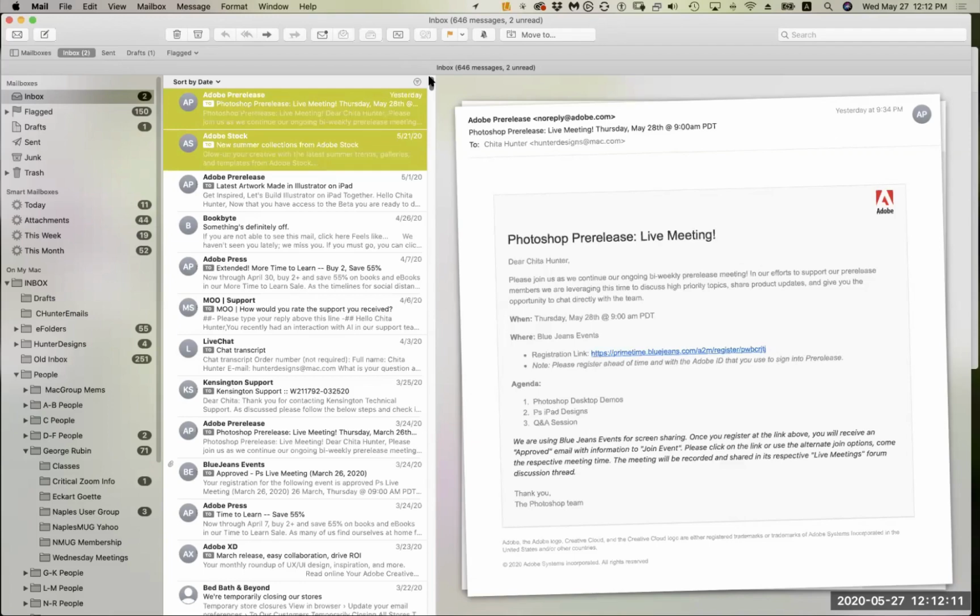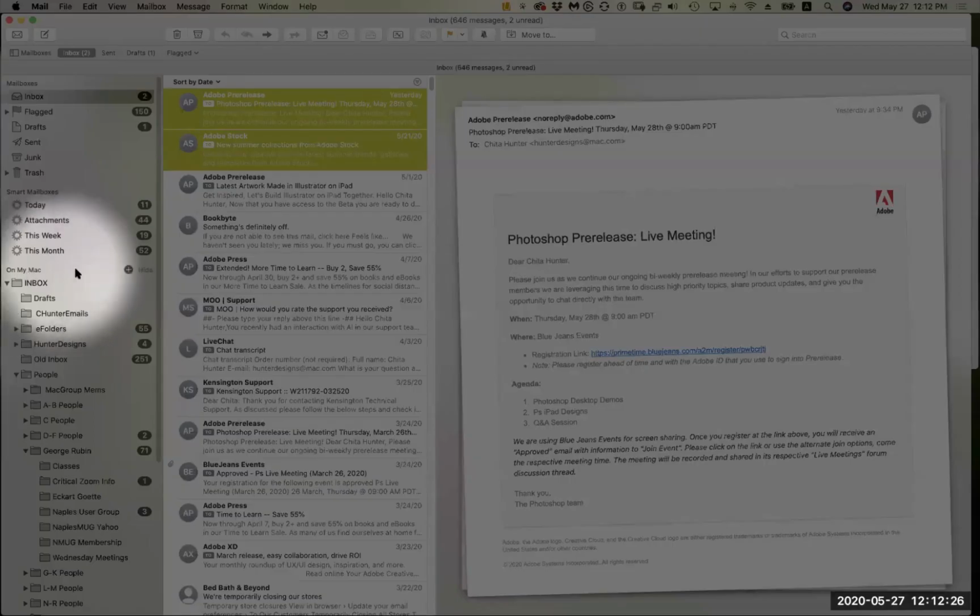Scott Silver, can you unmute yourself and ask your question? Yes, Sheeta. On my Mac, there are a number of folders underneath that, some of which are deleted messages, drafts, notes, but there are about 11 or 12 that say recovered messages.